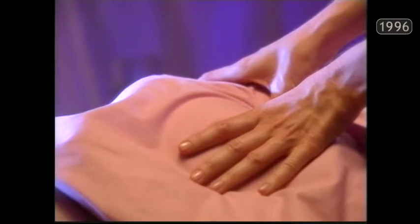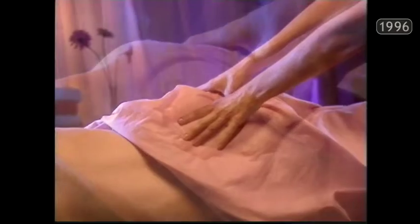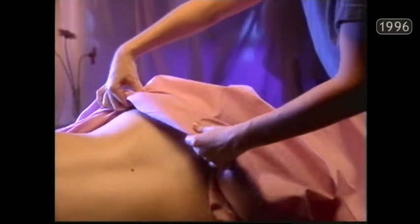After locating this area, use a holding point, or trigger point, in the piriformis muscle to help relieve sciatic pain. Place your thumbs on this point and using firm pressure, press down and into the buttock muscles, holding for 10 seconds. After the holding point, I like to apply a rotation stretch to the pelvis.